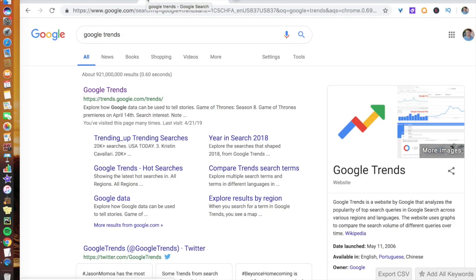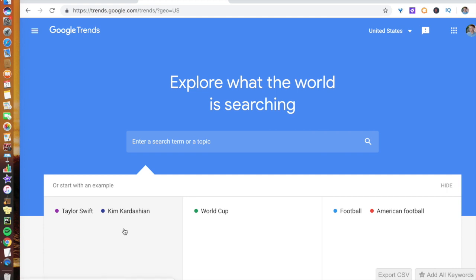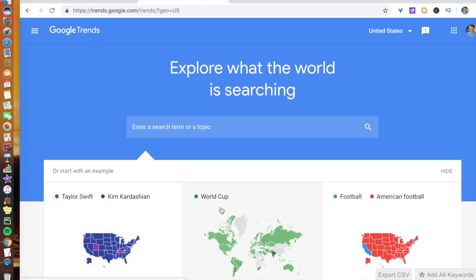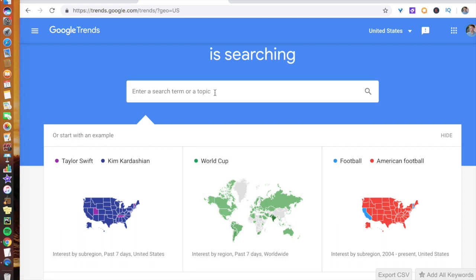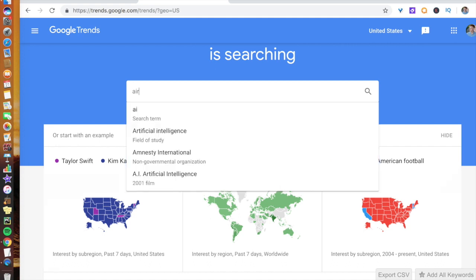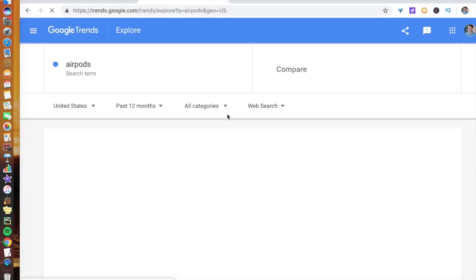It's much easier than downloading the keyword extension, even though I highly recommend doing that. This takes less time. You can just go to Google Trends and type in anything you want. So you've got Kim Kardashian here, Taylor Swift, World Cup soccer. I would assume World Cup's pretty popular because soccer is the most popular sport in the world. Let's see, what are we searching here? AirPods, I guess. Obviously, there isn't going to be a whole lot of data because this is a new product that came out recently.